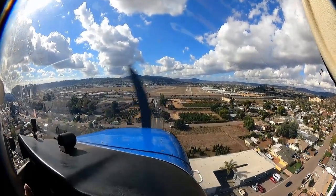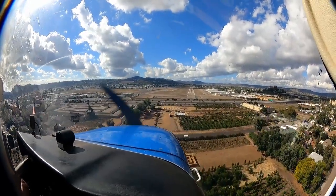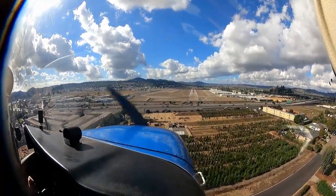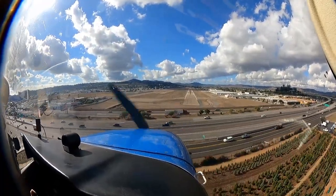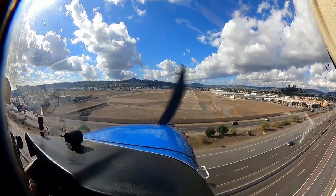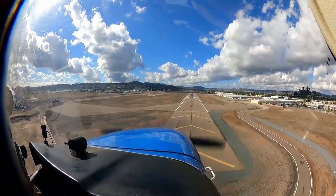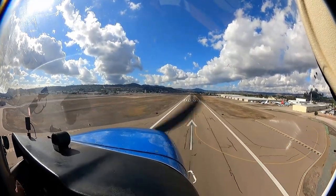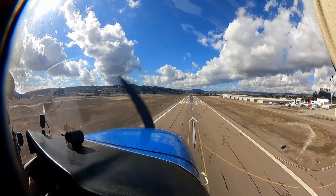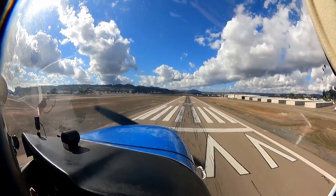30 degrees flaps, we are good. A little slow, but coming in. Hold it off this time again. There's the crosswind. Yep. A little more power just to get a little at that point. Right rudder. Yep. But now you got it made. Power out. Power out.